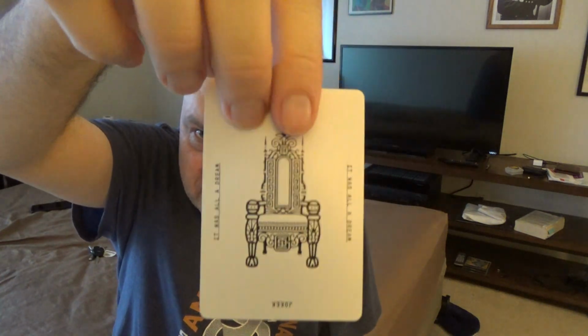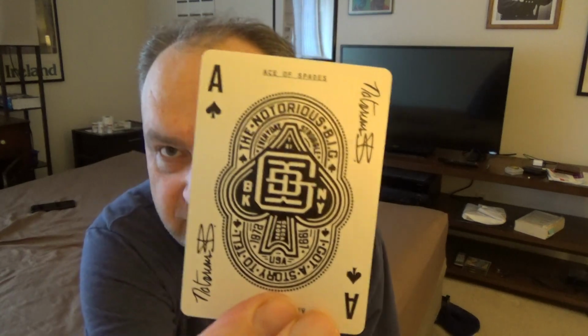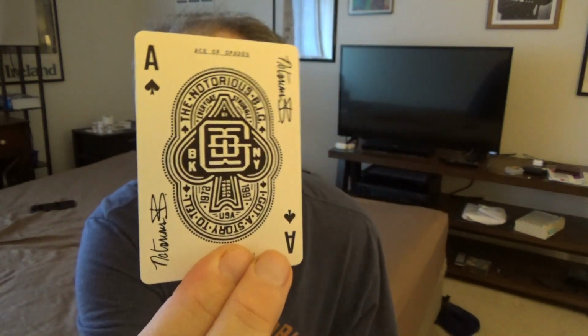Same thing all throughout. Here's the Joker. It was all a dream. What is that, a throne or something? There's the other color. The Ace of Spades. Here, I'll give you a better look. I'll hold it at the bottom. You can freeze on it if you want.